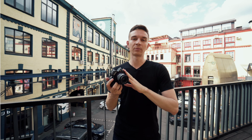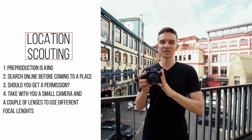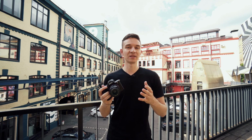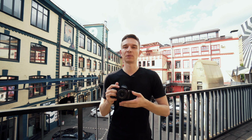Take with you a small camera and the same lenses that you're planning to use on the actual shoot. For instance, this is Sony a7S II, or I'll take Sony a6300 instead of my big Sony FS7 because it accepts the same lenses. And take as many pictures and videos on the location as you can, so later on you can check the footage and find the best places possible.